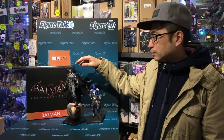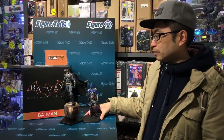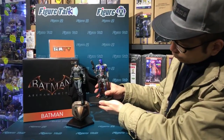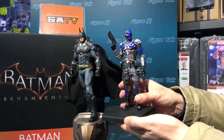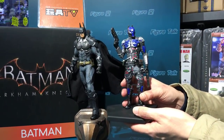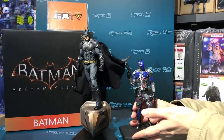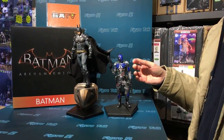Arkham Knight Batman. Beside him is the Arkham Knight, which we introduced before, but I have to show you how it compares with the Batman. It really has the same height as Batman. Fortunately, the statue we are going to introduce is a deluxe version, so he has a bigger, special stand.